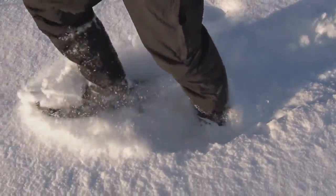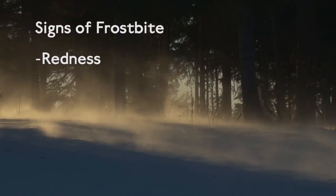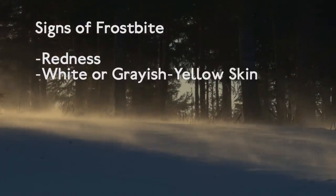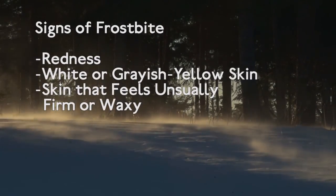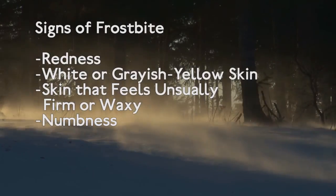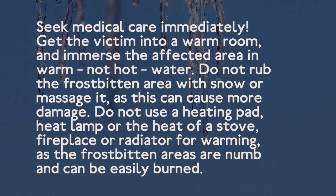Warning signs of frostbite, or an injury to the body caused by freezing, include redness or pain in any skin area, white or grayish-yellow skin, skin that feels unusually firm or waxy, and numbness. If you detect symptoms of frostbite, seek medical care immediately.